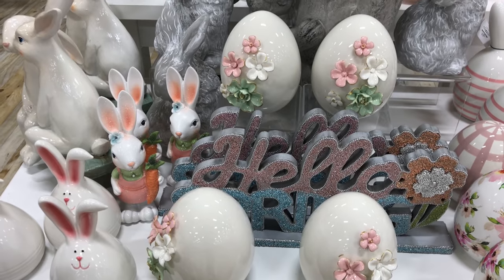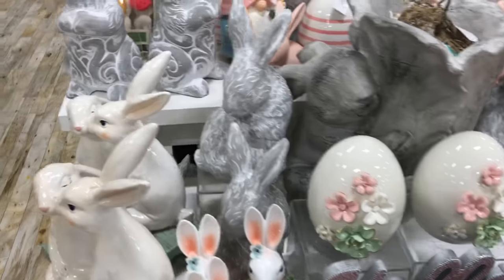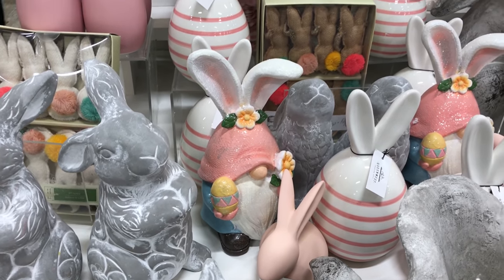And then these giant Easter eggs with these gorgeous flowers, ceramic as well. Look at these, so cute. Two little bunnies sitting on a bench. Some more gnomes in here, some more stone bunnies.